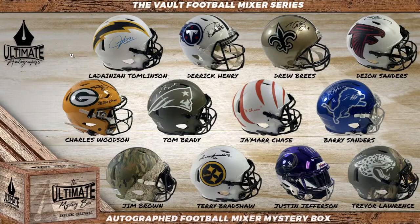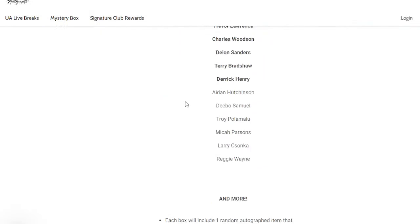That sick Trevor Lawrence. That sick Jay Jettas we just saw. There are 6 photoed headliners and 19 boxes left. Almost a 1 in 3 chance at a photoed headliner. But wait a minute, Alex. The odds get better. We have 4 secondary headliners still out there. That includes Aiden Hutchinson, the most underrated player in the NFL for me personally, Deebo Samuel, Troy Polamalu, head and shoulders above the rest, and then Micah Parsons.